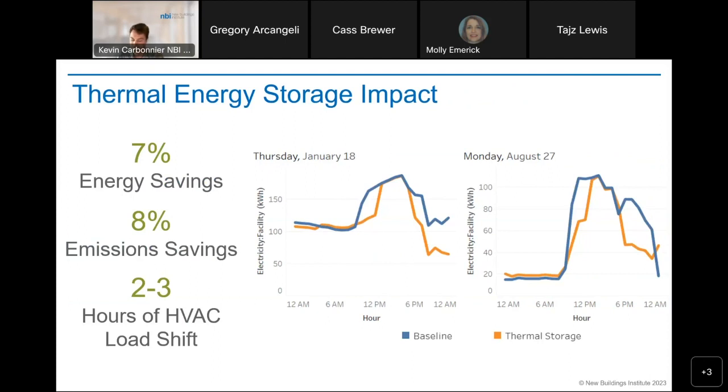So what that means is, let's say my time of use rate from the utility is 6 to 9 p.m., which is much more expensive than the off-peak window. And so I can just not run my chiller during those 2 or 3 hours. That reduces maybe 20, 30% of my building load during that time, and that's extra money that's going into the building owner's pocket.